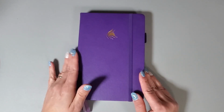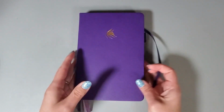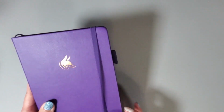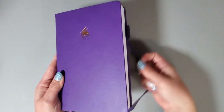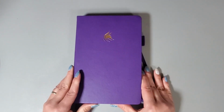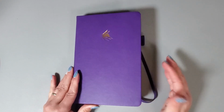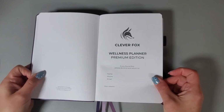Very nice, very simple. It has their little logo on the front. It feels very nice and durable. I love how it has this little strap where you can close up your planner and make sure it's not flopping open. So I like that little touch to it. It has a pen loop to keep your pen in here, which is nice because you just grab your planner and you have everything there. Okay, so let's go ahead and open up.